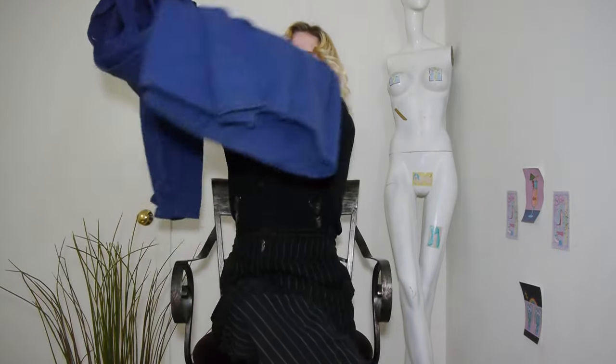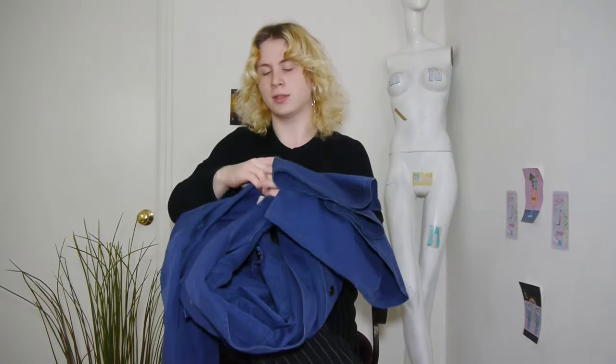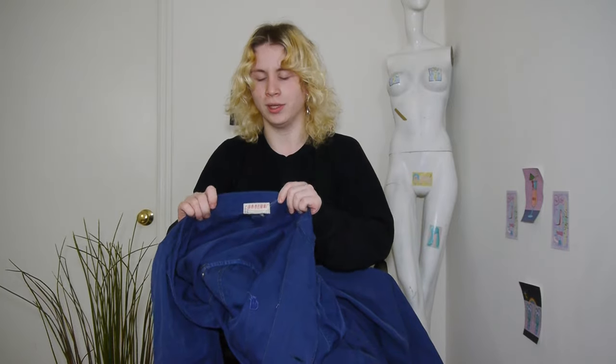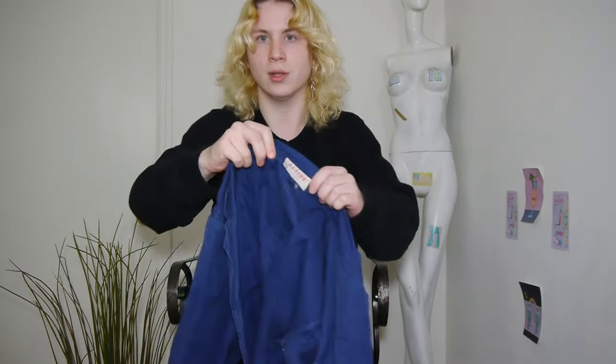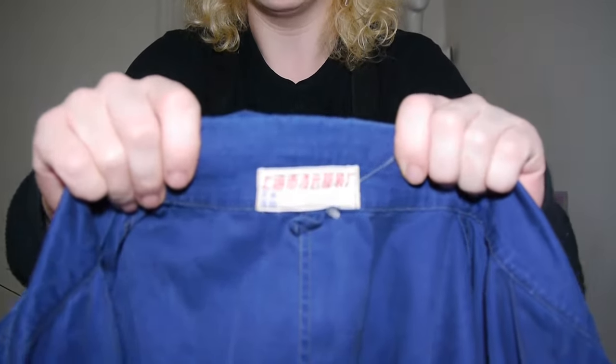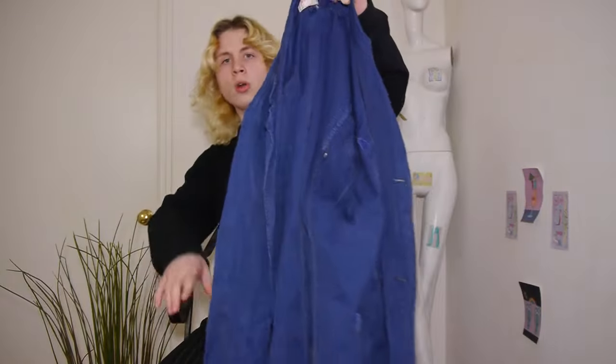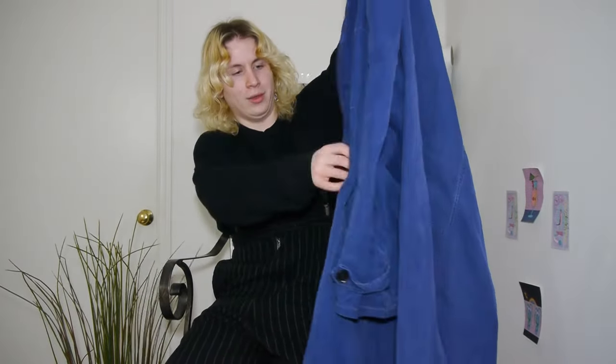So right here, I have this 1960s to 1970s Mandarin French work jacket, which is a very long jacket in itself. This, thanks to the translation of my girlfriend, is from a Shanghai factory, which is really cool. And if I can get the label a little closer up, you can see the tag there. Yeah, it's a gorgeous faded blue. The silhouette is phenomenal. The fit is great as well.